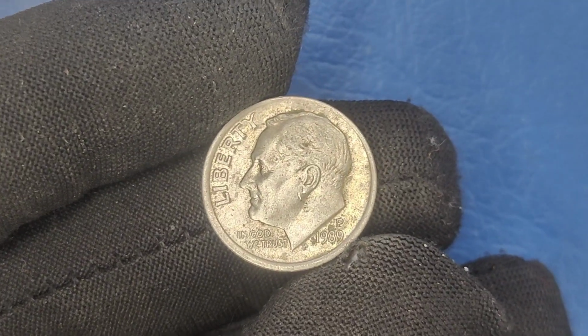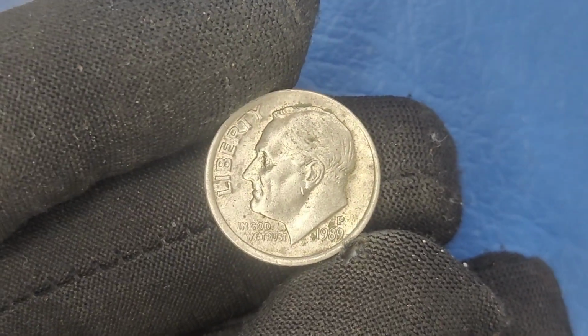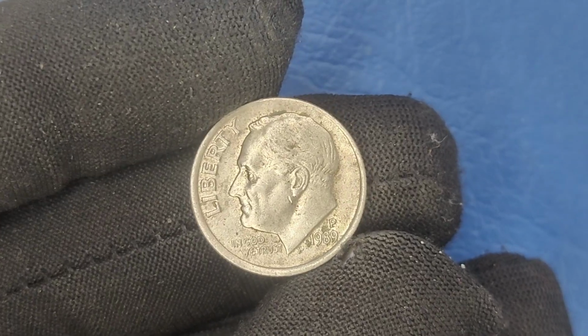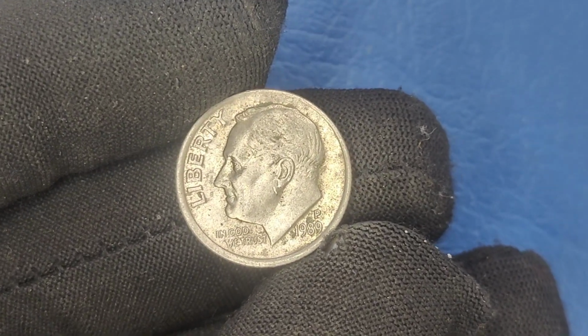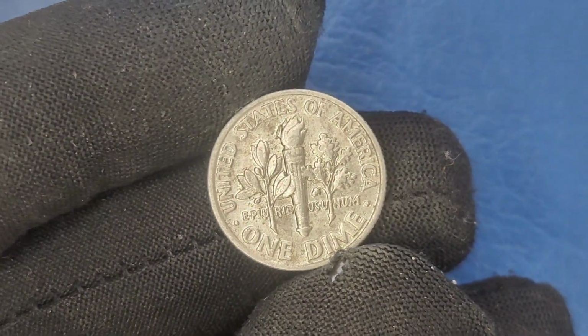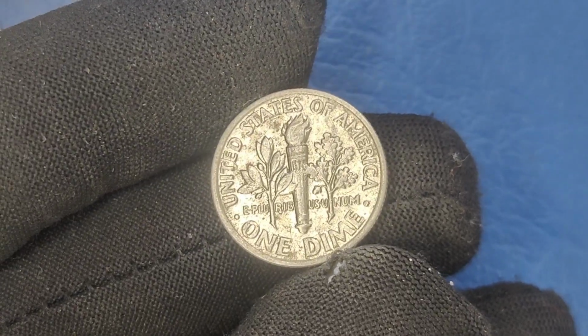If you're looking to buy a 1989P mint mark dime, it's important to do your research and purchase from a reputable dealer. Be cautious of counterfeits, as with any rare coin, and ensure that the coin you're buying has been authenticated.